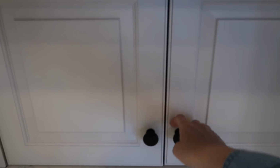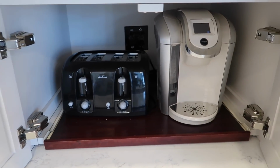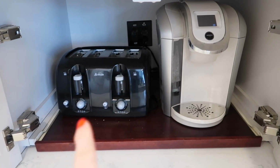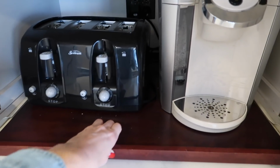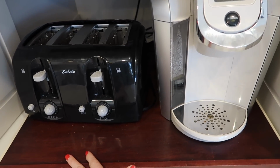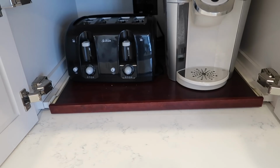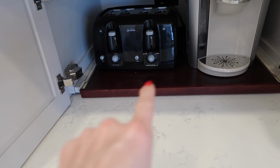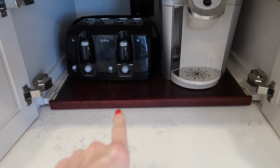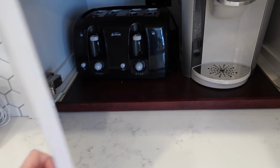Then back here, I'm afraid to open this because I don't know what it looks like. I haven't had my coffee yet today. Oh, not bad. I have got my coffee maker in here and our toaster, and this actually slides out just like that. And then I can just push it back in when we are done, and it keeps everything off the counter. And again, yes, you will see, this is the old color of the cabinets, and we had them painted white.